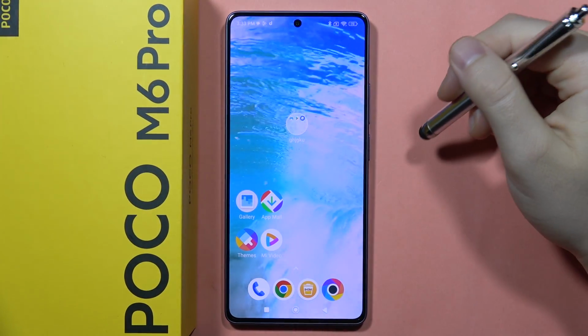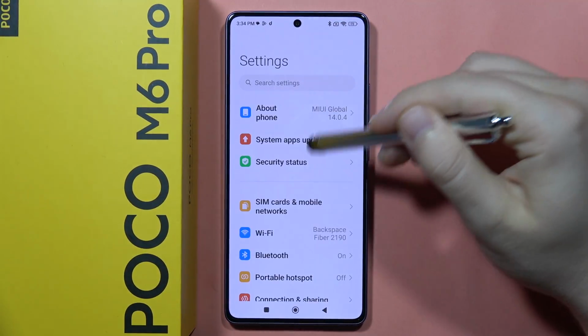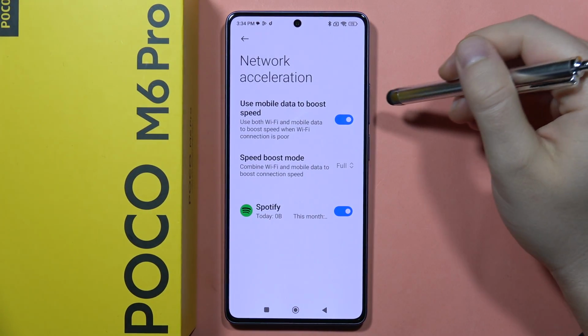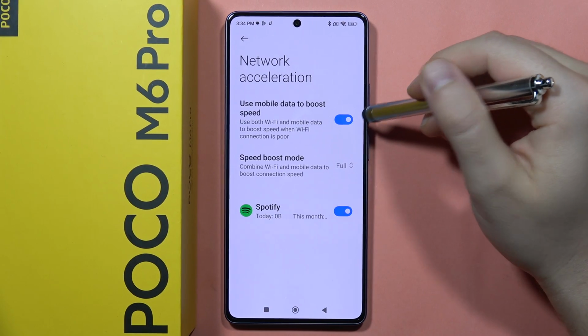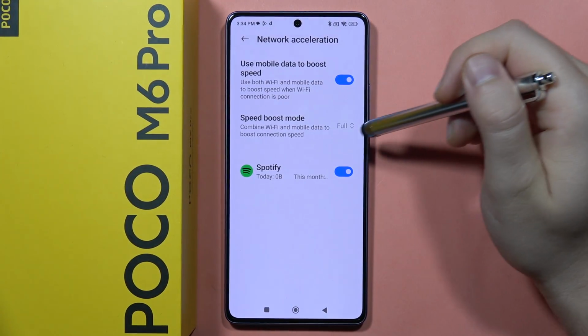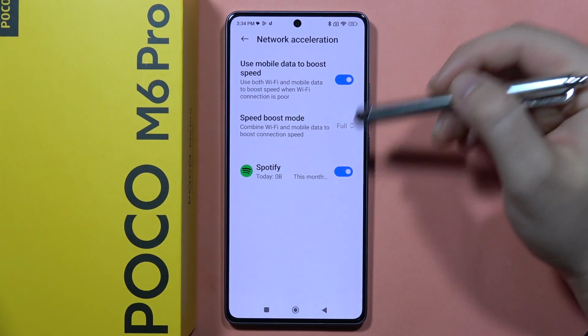Hey, let me show you the best features of the POCO M6 Pro. First, we are going to start from the settings, navigate into the Wi-Fi, and here we can find the network acceleration. When you turn it on with this switcher and change the speed boost mode to full, you will actually combine your Wi-Fi and the mobile data to boost your internet connection speed.